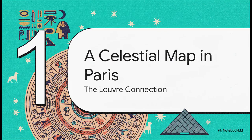Now, here's a twist. To understand this Egyptian masterpiece, our story doesn't start on the Nile. It starts in Paris. Yep. If you want to see the original Dendera Zodiac today, you have to go to the Louvre. This massive sandstone slab, a literal chunk of an ancient temple ceiling, is now one of its star attractions. So how in the world did a piece of a sacred building end up there?